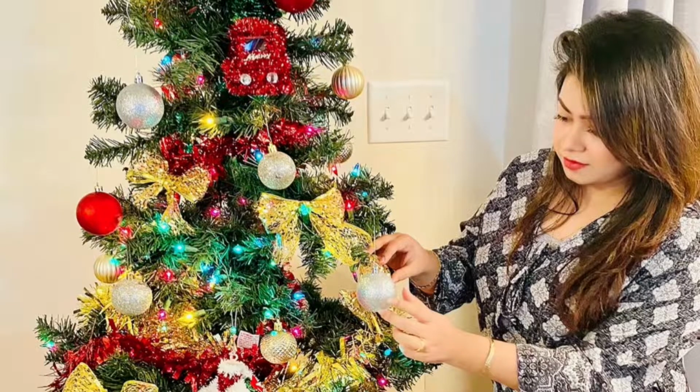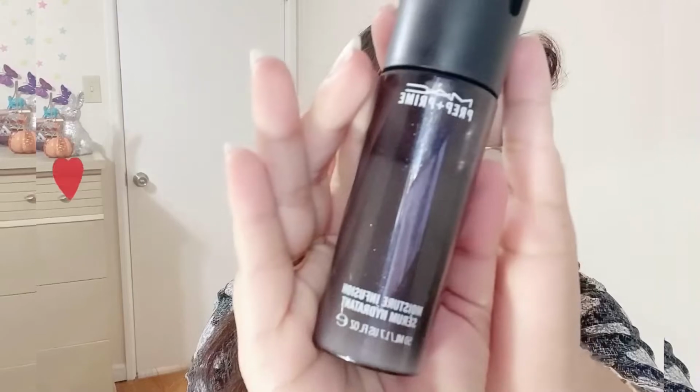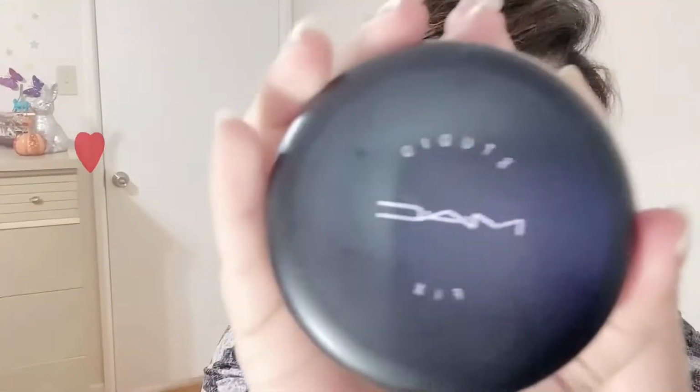Today I will show you how I do my easy and quick glam makeup. First I applied my primer all over my face and then used my foundation and blended it with the beauty blender. To set the foundation, I used my Studio Fix face powder and then I did my eyebrows.